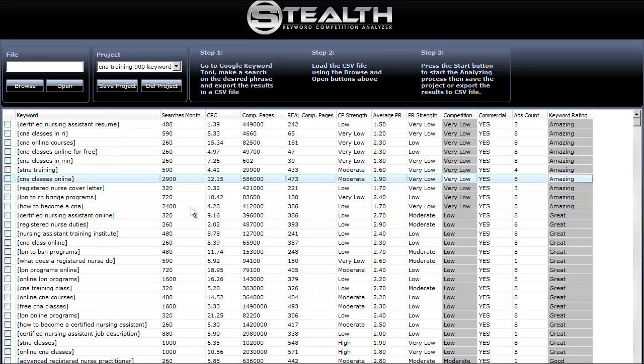And look at the cost per click here. Now again, we know that that's probably not going to happen. It's not going to be $12, but if that was even $3 or $4, it would still be a worthwhile campaign to go after with this amount of search volume. So it's definitely a worthwhile niche.